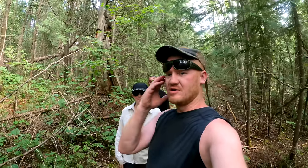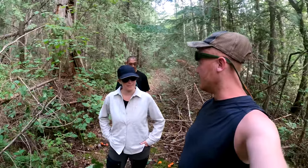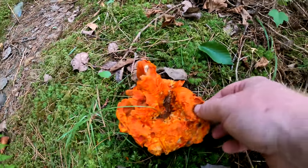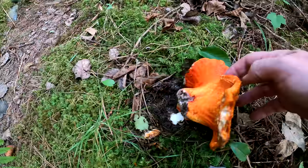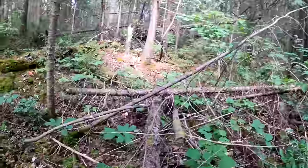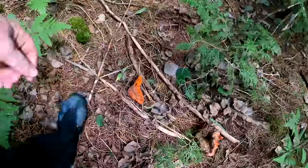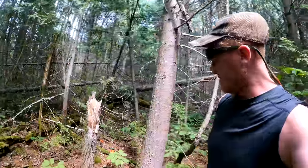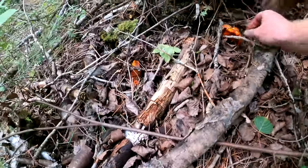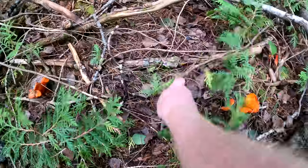Coming along the portage trail on the way back, and noticed all these lobster mushrooms. Do you want to add some more to the menu? Why not? This one looks like it's been eaten a bit. It's kind of rotten. They don't look good. They're all a little past due, unfortunately. See, unfortunately, they're rotten. Oh, this one might be okay.